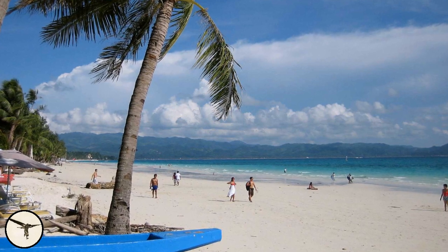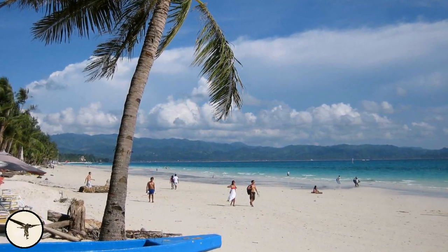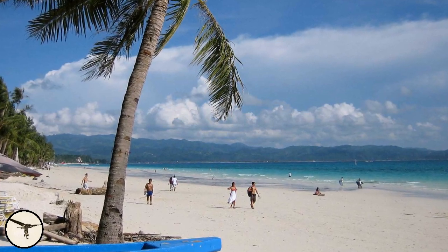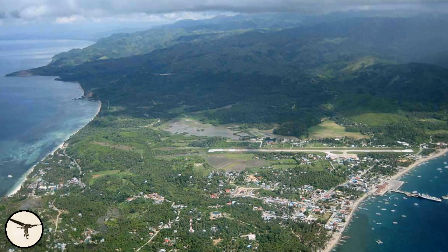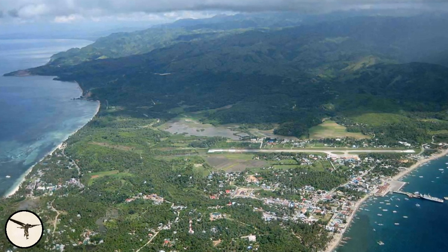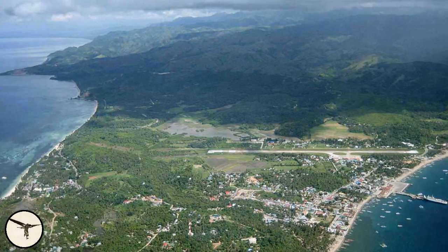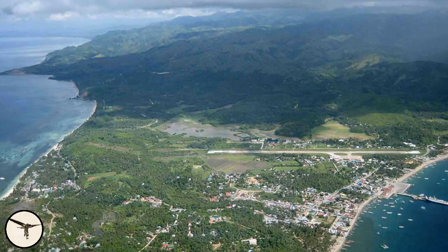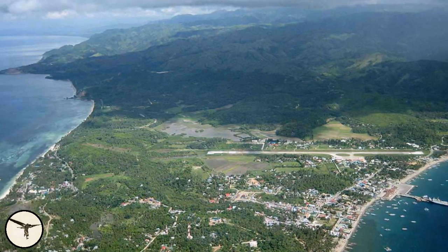The most popular holiday destination in the Philippines is Boracay, an island with a very famous white beach. And the nearest airport is Caticlan Airport. Because of the popularity of Boracay, Caticlan is one of the busiest airports in the Philippines. However, we could only fly at daytime in VFR conditions, and there were some more challenges.